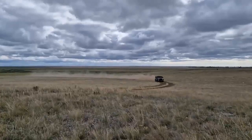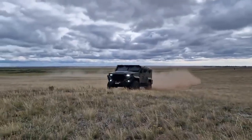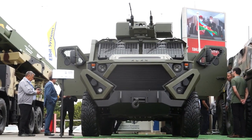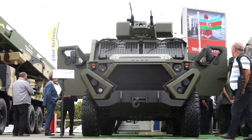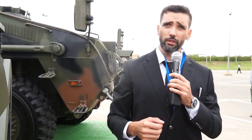This vehicle can be upgraded for mine protection also. Mine protection armor can withstand an anti-tank mine. We have a very strong bumper in front. It is a very strong structure and we can push something. Also, we have a very strong winch. We fitted an over-designed winch because if you sit in mud and get stuck, a normal winch does not work in reality.